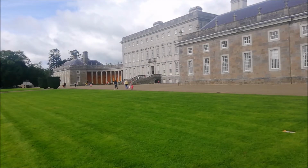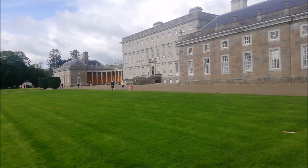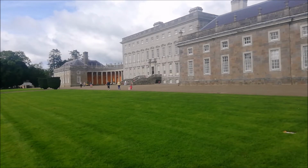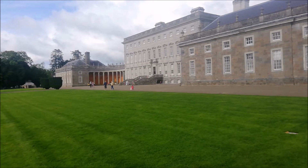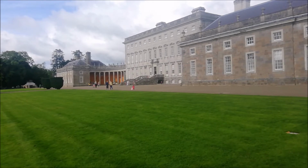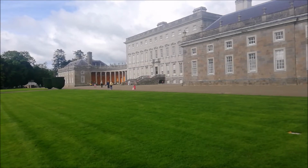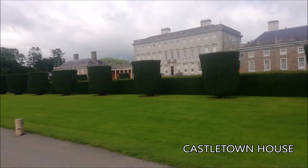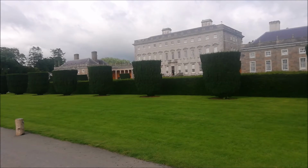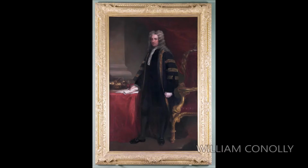The place that I'm taking you today is called Connolly's Folly. It stands just outside the grounds of Castletown Estate in Celbridge, County Kildare. Castletown Estate contains Castletown House, as seen here, which is a grand Palladian-style country house built in 1722 for William Connolly, who was a speaker in the Irish House of Commons and also a very wealthy landowner.